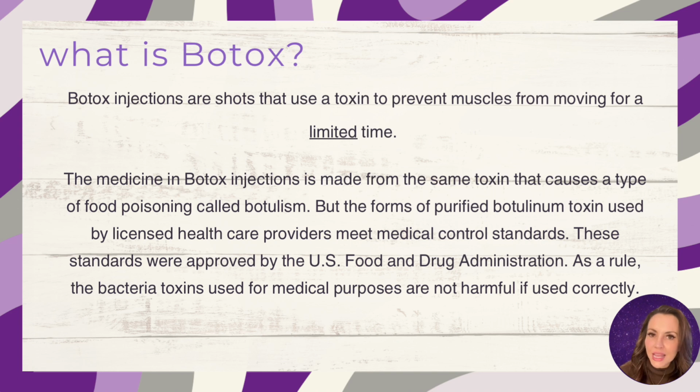So what is Botox? Botox is actually a medication that we inject into the muscles. It is a neurotoxin, and yes, it is related to the same botulism toxin that people have heard about that is related to food poisoning. However, this is completely different. It's highly purified, it's made in a controlled setting, and it has to meet FDA standards of quality in order to be able to be used. These are, again, FDA approved, and they are purified, and they are very safe when used by medical professionals who have been trained in their use.